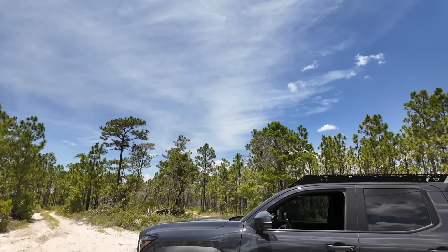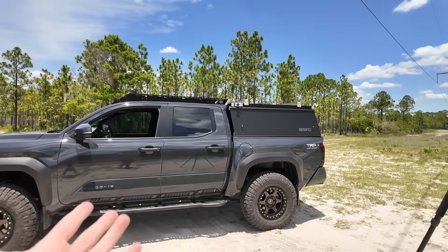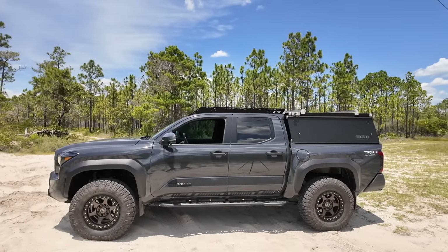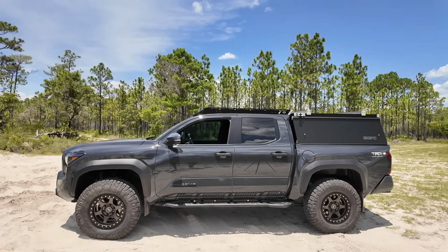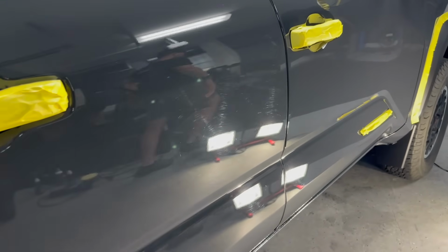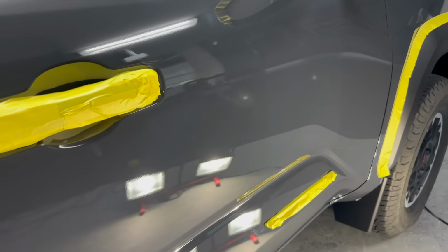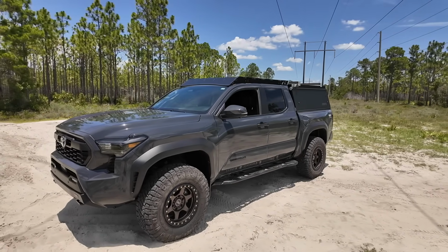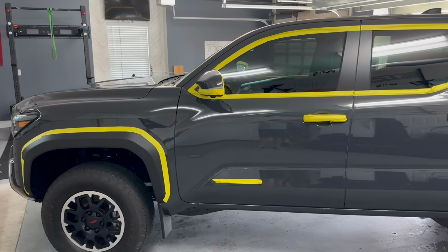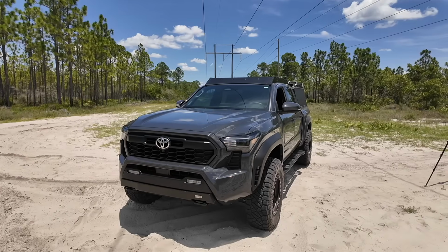Now the second thing that I dislike, and man, this paint looks good now, right? Doesn't it? I ceramic coated it, paint corrected it, but before this, it was garbaggio. The underground paint color had swirls and marring and all this stuff in the paint that I had to have my detailer, Chris, do a single stage polish on it and also ceramic coat it.